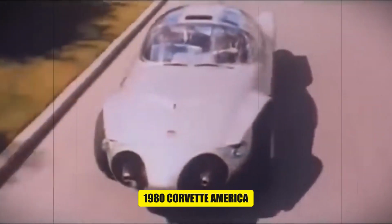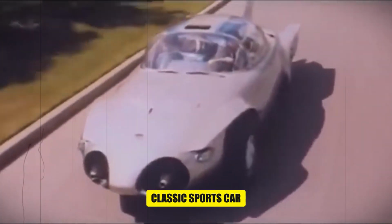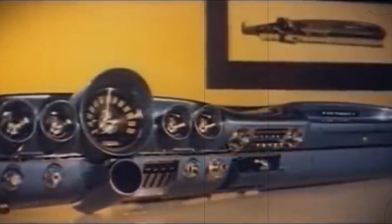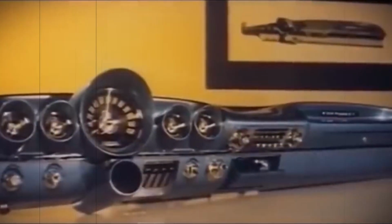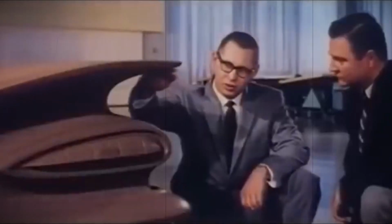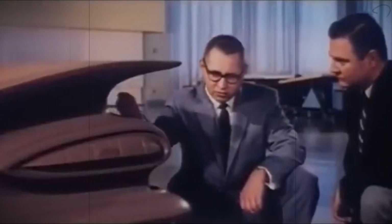The 1980 Corvette America is a unique twist on the classic sports car. It was much longer than the regular Corvette, and while this was shocking at first, it retained the sleek lines of the third generation model. The addition of 2 extra doors was the main difference, and it created some interesting features.